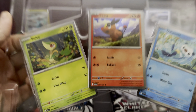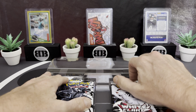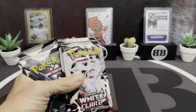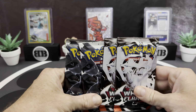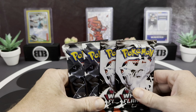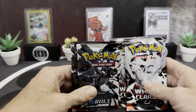In front, there's 3 cards. And then our packs. So between all that packaging, we just get 4 booster packs. That's why I kind of like the ETBs, or particularly the booster boxes, because it's just a box filled with packs, you know, not a bunch of other stuff. Some people like the other stuff. Some people love a good poster. I just like getting at the booster packs. So we got 2 White Flare and 2 Black Bolts.